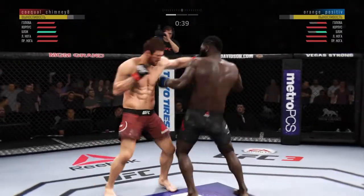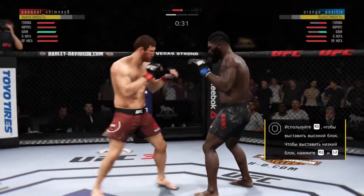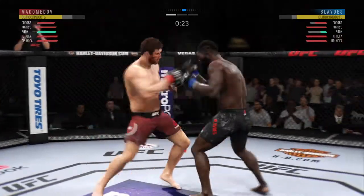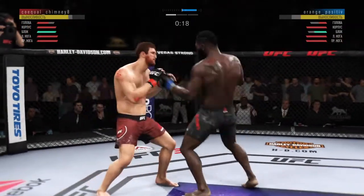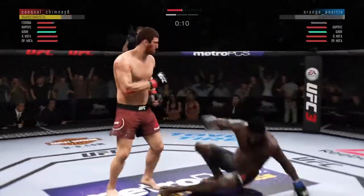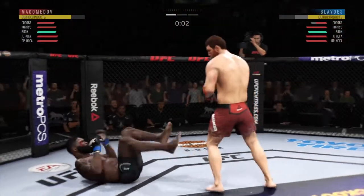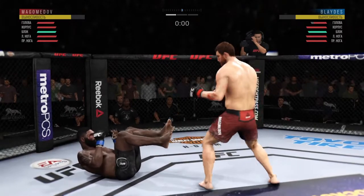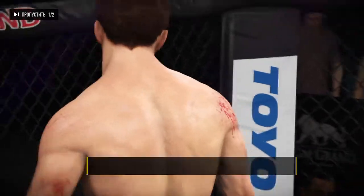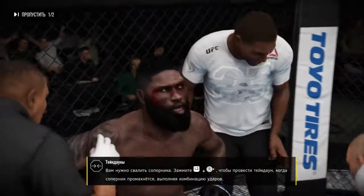Blaydes gets tagged by that stiff jab. Defense not there for him. Thankfully for him, it came at the right time. He got knocked down just before the horn. We'll see if his corner can keep it.